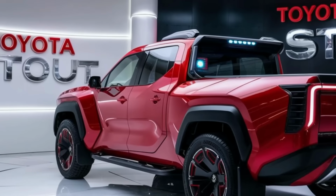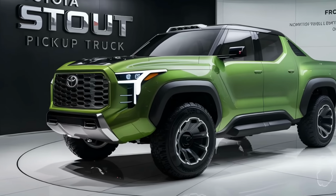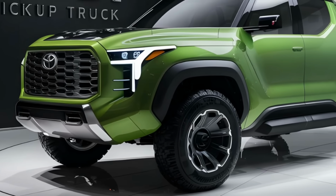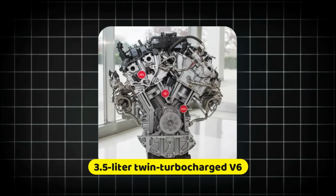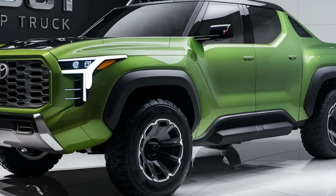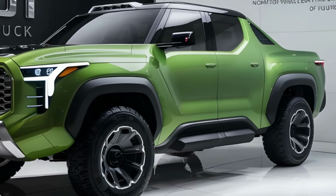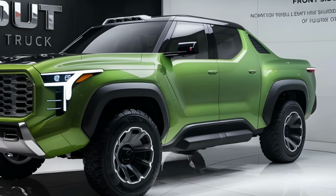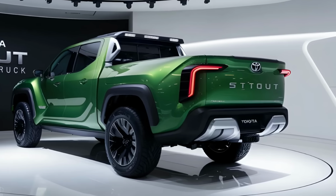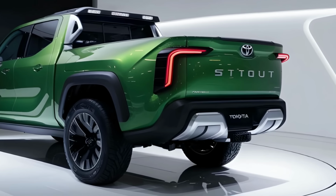But wait, there's more. Toyota has you covered if you prefer your trucks to be environmentally friendly. The second option is a hybrid powertrain that combines a 3.5-liter V6 engine and two electric motors. This arrangement produces 500 horsepower and an impressive 550 pound-feet of torque. It will also provide better fuel economy than you may expect from a truck of this size. It's like having your cake and eating it too, but the cake is a truck and you're consuming kilometers.